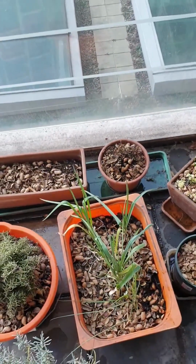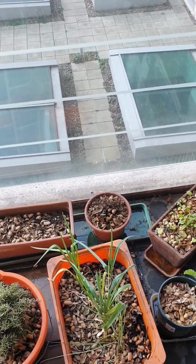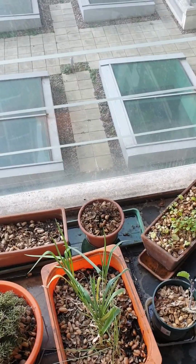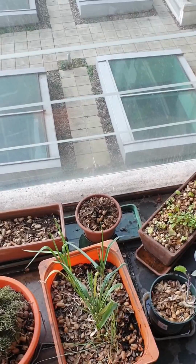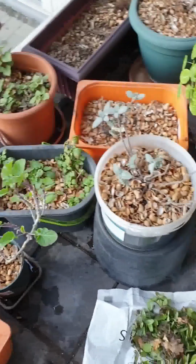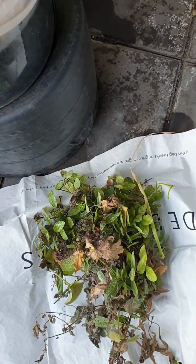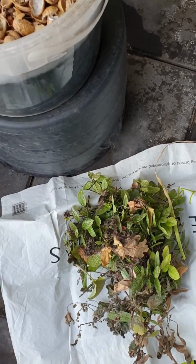What was interesting when I was cutting back the basil was the smell. It was incredible. Even after months of just being out here looking dead, the fragrance was still there. This is all the debris from my cleanup. It's not much, but I'm quite tempted to take out the basil and see if I can do something with it, because it really smells good.